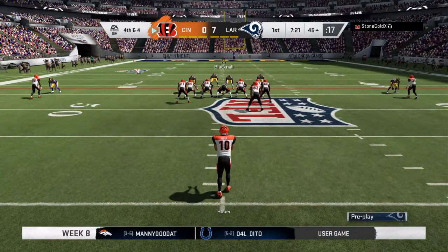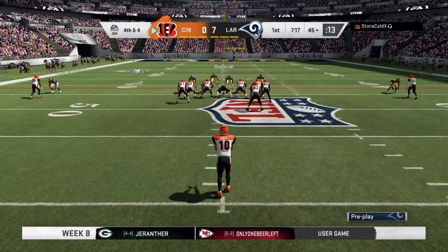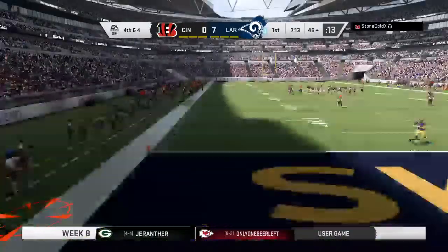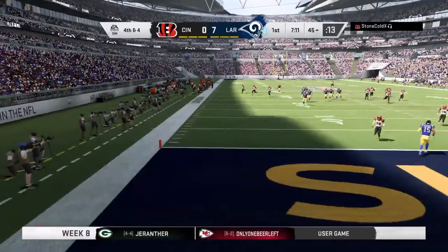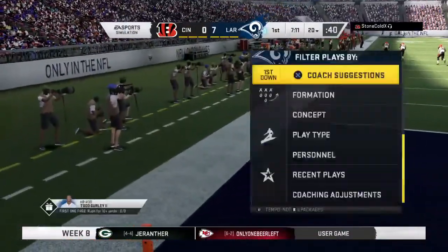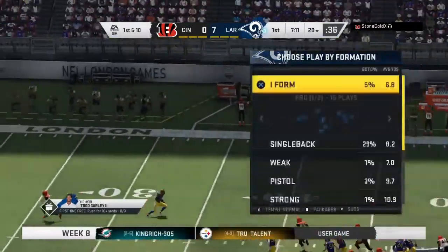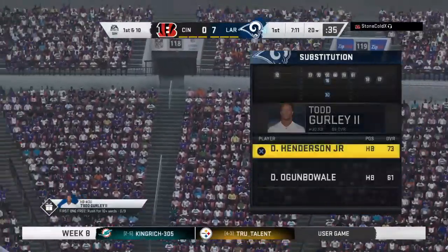So on 4th down, on comes the left-footed punter, Kevin Huber, to punt it away. They only punted twice in the win last week as he gets this one away, and that'll hit in the end zone. Much too much leg there. That'll be a touchback at their own 20-yard line.